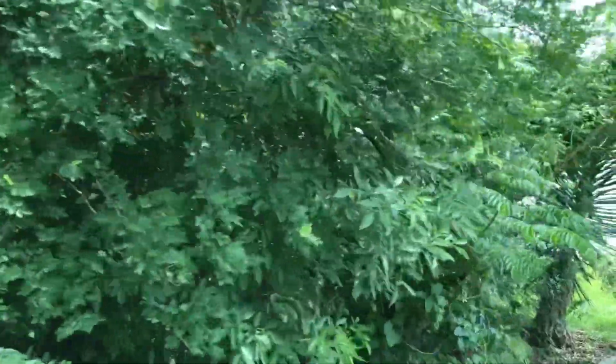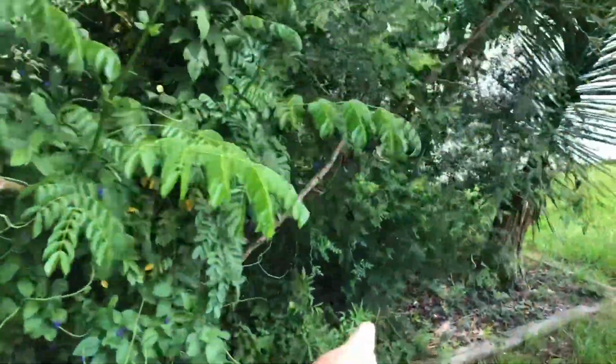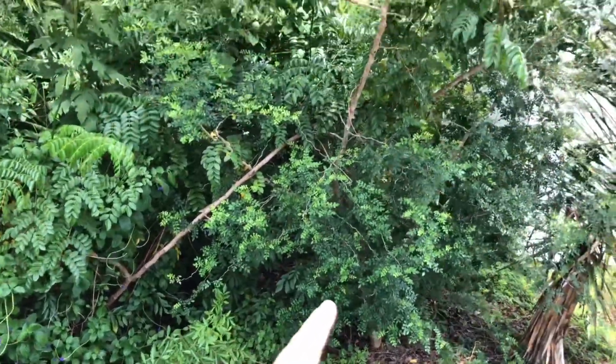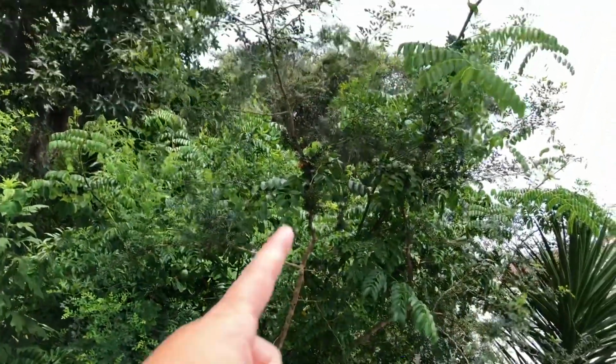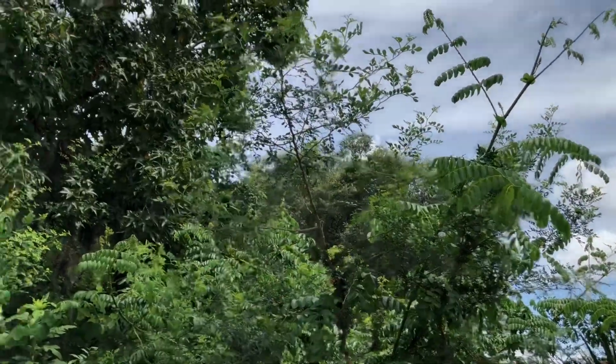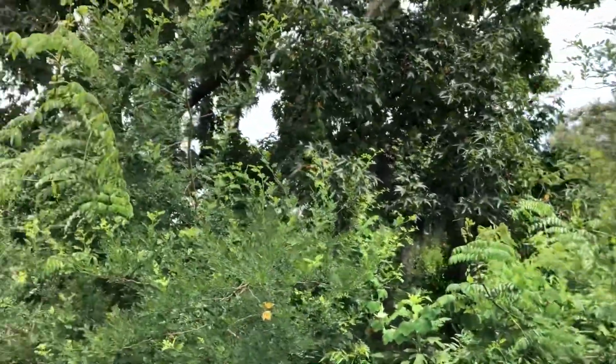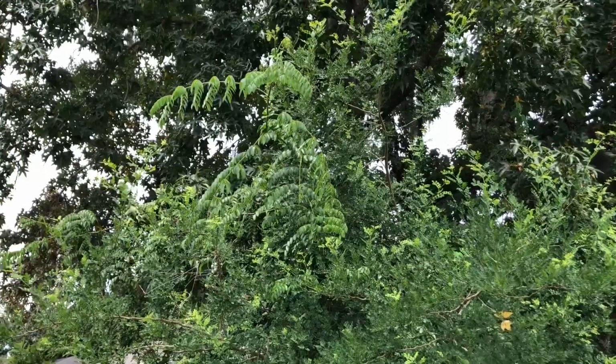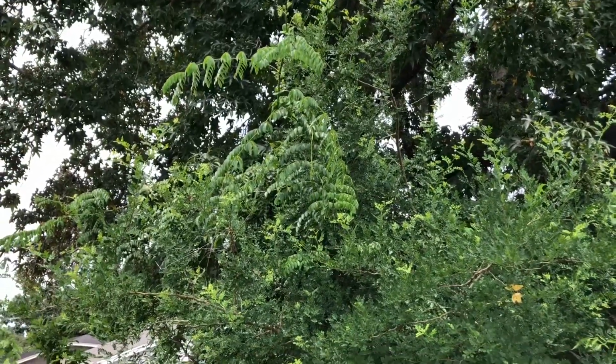I think in that video I walked out like right here and I showed this wild lime. These wild limes are really big now. They're definitely 12, 15 feet tall.